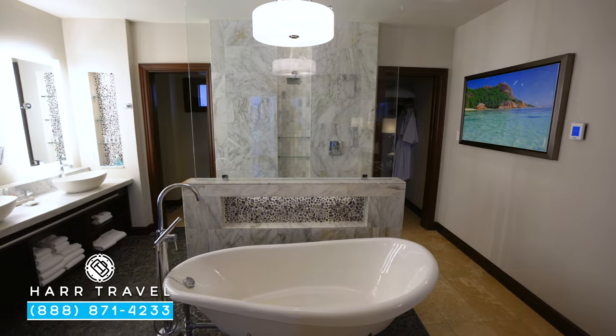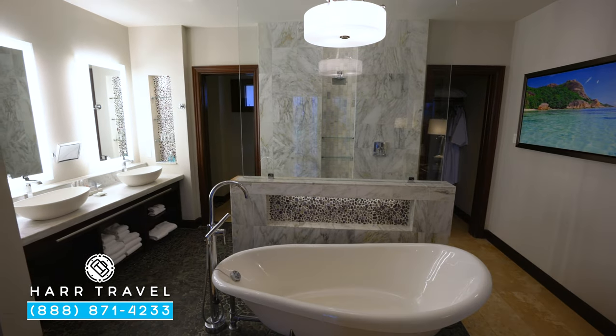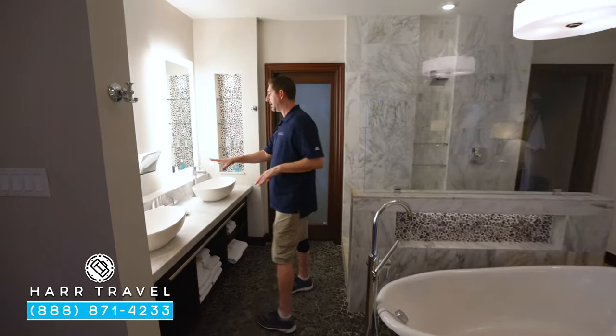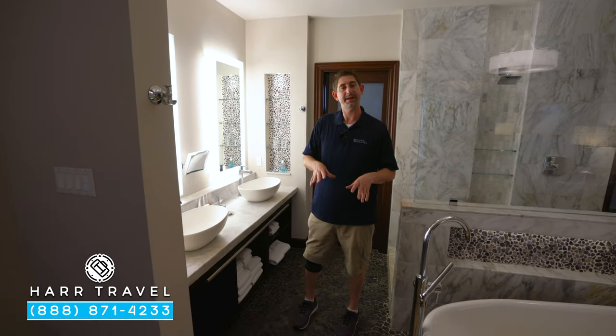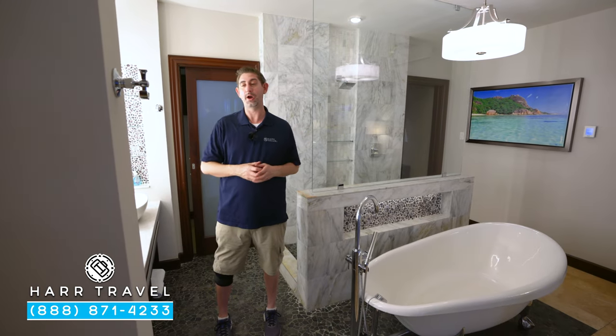So now we're headed into the bathroom. You have a large double vanity right here. You've got those full-size bath amenities from the Red Lane Spa. Now keep in mind, if you want to see the Red Lane Spa here on site or anything here on this beautiful resort, check out our full resort tour. We also have the other room and suite categories if you're considering another option.